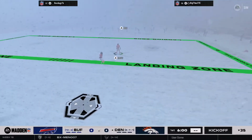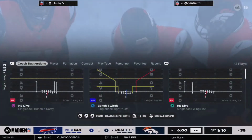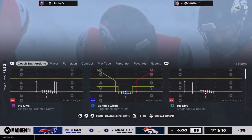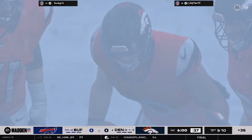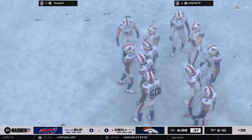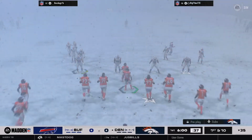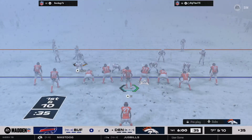And here we go at Mile High. And this will be a touchback, so we're going to need our first snap to see the first action of this game. Offense out now to get us started. It's 1st and 10.